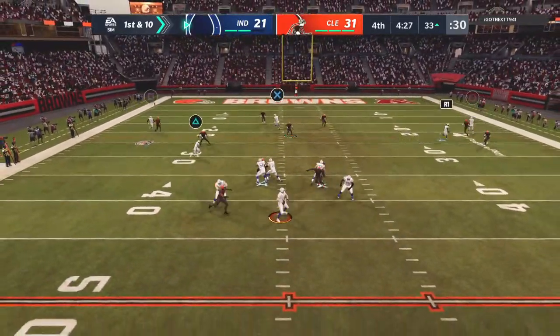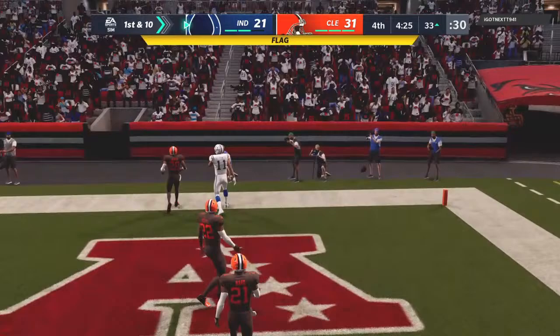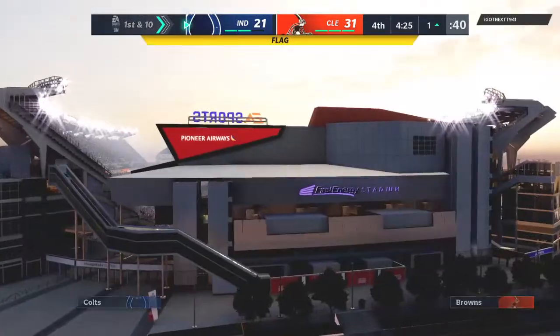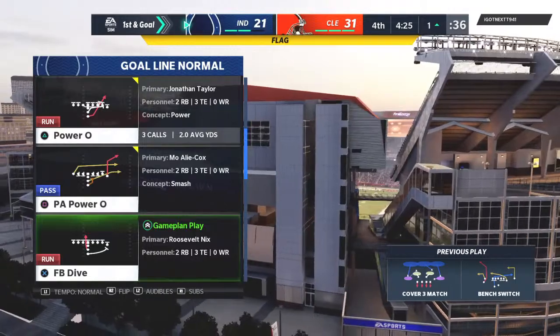From the gun, Rivers. He'll let this go for the end zone. And that's going to wind up incomplete. However, we do have a flag down. Let's check in with our referee.